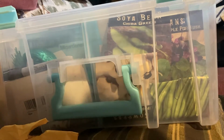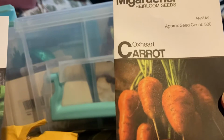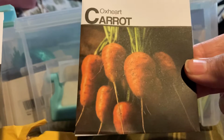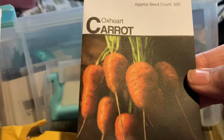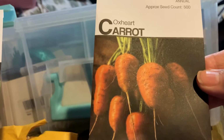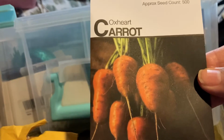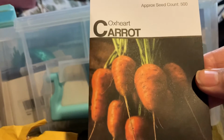So I've got oxheart carrot. I thought I would try those. I've seen several other YouTubers and stuff growing them, and they look like a lot of fun, so I thought I would try these and see how well they did here. So these are a larger carrot and a real nice and thick, but kind of short and stubby, so it sounded like something fun.